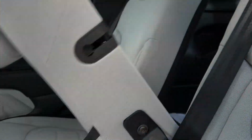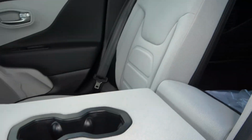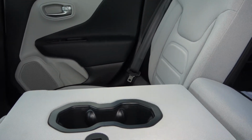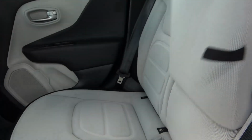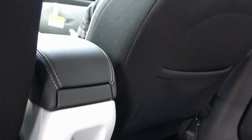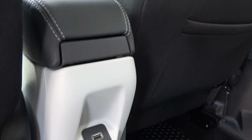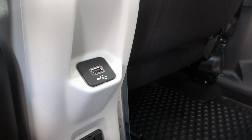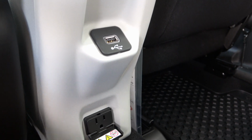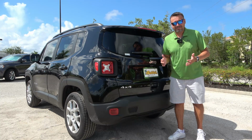And what do we have here? Now, instead of having just a regular armrest, this whole thing basically folds down, but you do have two cup holders in here, so that's a plus. And in the back, you don't have your own vents, but you do have some connectivity. You do have your regular USB and the regular household outlet basically at the bottom, so you don't find that in the Kia. Let's check it out in the back.